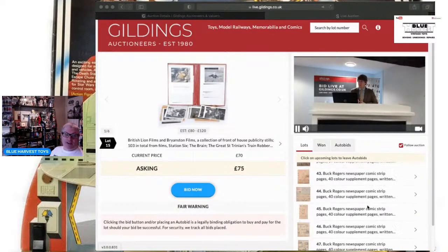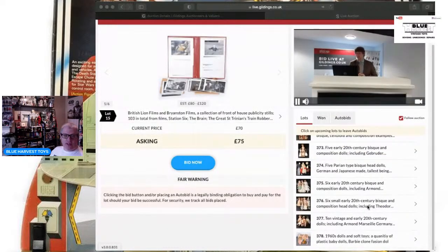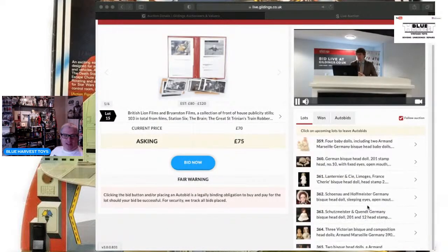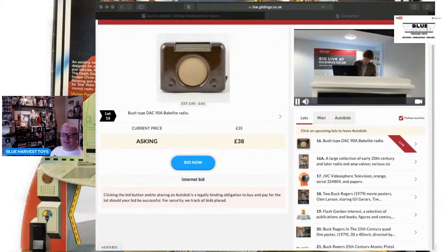I don't know how many lots there are. Again, I never checked, do I? Let's just give a quick look. 278 lots. The dolls at the end, so we're not going to be looking at the dolls. I don't think anybody's going to be really interested in the dolls, are they? So hopefully it won't be all day.